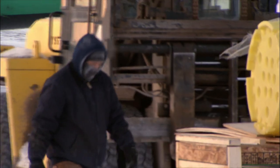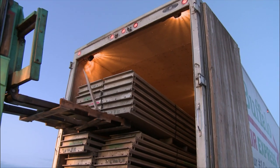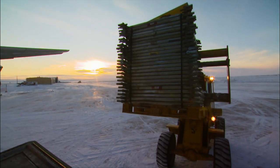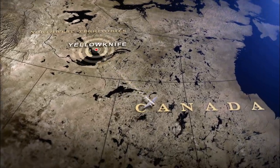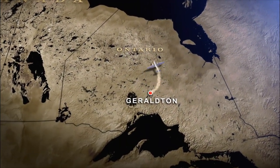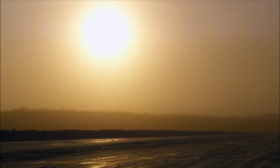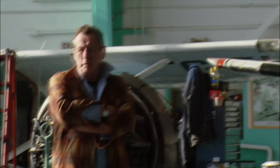A mining company needs 350,000 pounds of supplies delivered from their base in Geraldton, Ontario, to a remote mining camp further north. Buffalo is sending a C-46 crew 2,200 kilometers from Yellowknife to Geraldton. They'll have to take multiple runs from there to the remote mining camp, and the only place to land is on a frozen lake. This job entails probably the hardest thing you could do at Buffalo. You don't have the luxury of saying, we'll go tomorrow or we'll go next week, because it can be gone. Buffalo President Joe McBrien is pushing for the quickest possible departure.